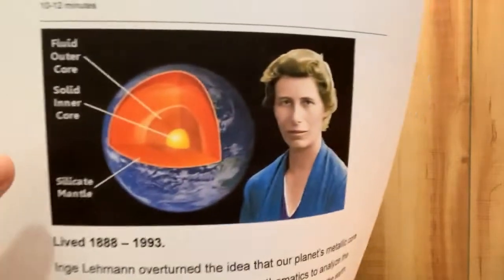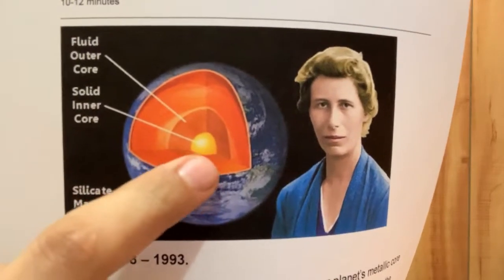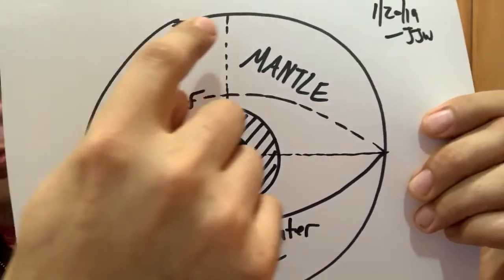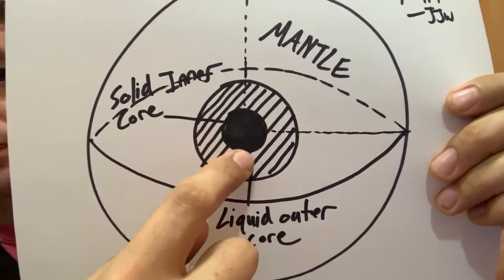My drawing is a lot worse than this one, but you'll see you have your silicate mantle, your solid inner core, and your fluid outer core. The solid inner core is what we're going to go over, and this has to do with determining how long it took for the Earth to form. Here's my picture. So, black and white. So you have the whole Earth, and you have the mantle. You have the liquid outer core, and you have the solid inner core. That's that.